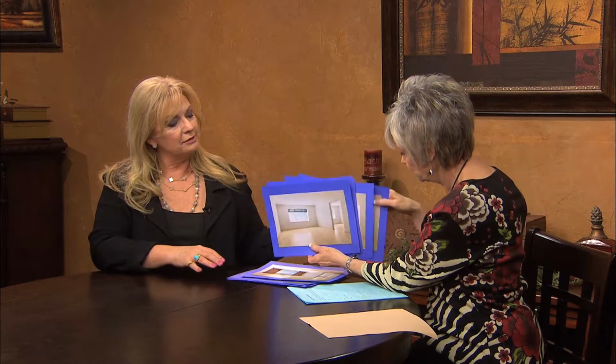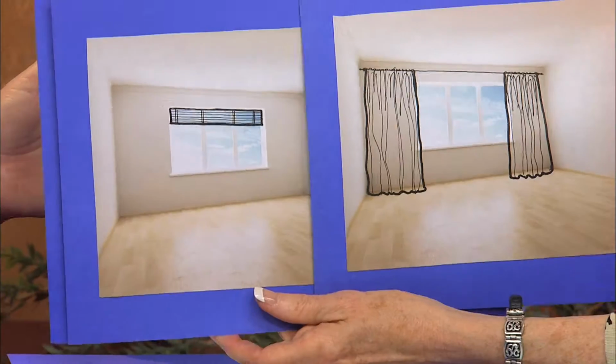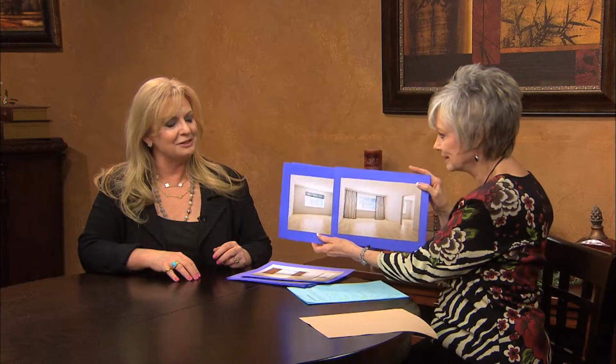And if you look at the first one compared to that very last one, we'll be able to see a bit of an optical illusion. This doesn't even look like the same room. I mean, the window and all. It's totally different. Yeah, much bigger. Much, much bigger. Okay, now do we go with solids or do we go with plaids?